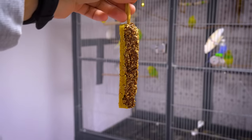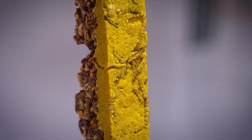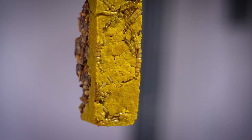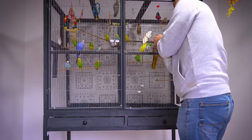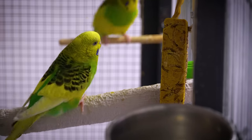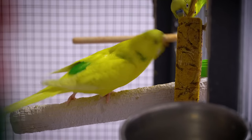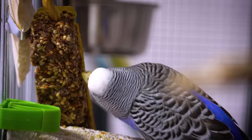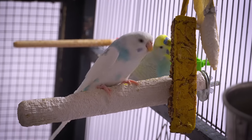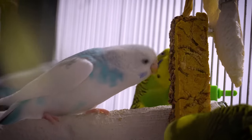And I found a treat with worms in the pet store. Budgies eat many things, including bugs like worms, ants, and flying insects. They seem to be afraid of the new treat. The fat content in mealworms is too high. This is just a treat, not a daily food.